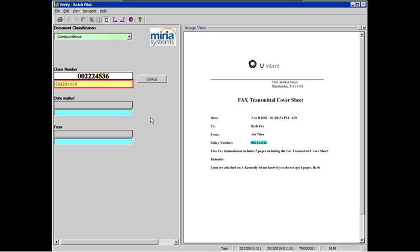So if you see on the left-hand side, we're capturing data. On the right-hand side, we're viewing the image, but we're also clicking on the area where that information is stored so that the next time this document is processed, we'll know exactly where to capture that information.